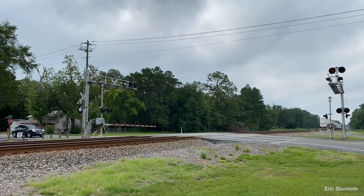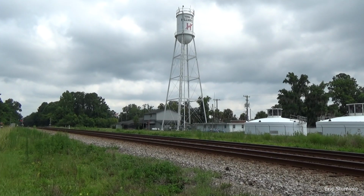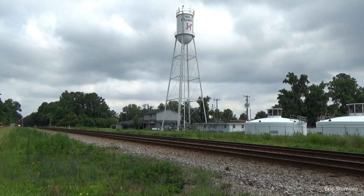With the office car special on the move out of Waycross, Hilliard, Florida was the place that came to mind to capture them at their maximum permissible speed of 79 miles an hour. They were en route to Jacksonville preparing for a trip to Miami in the next few days.